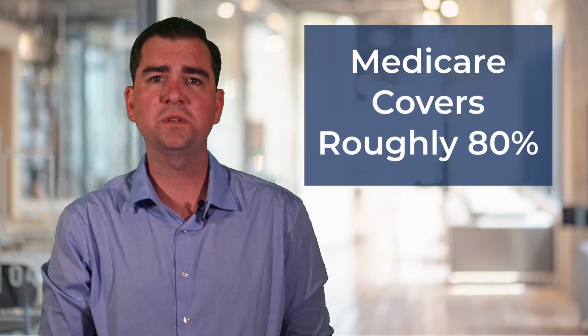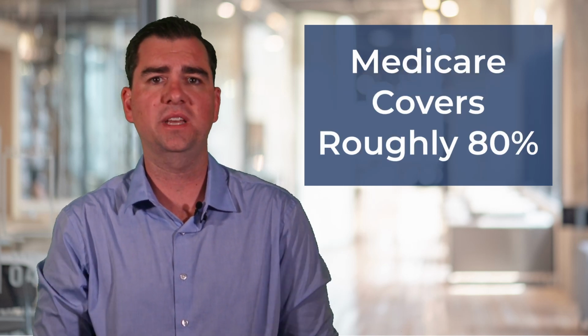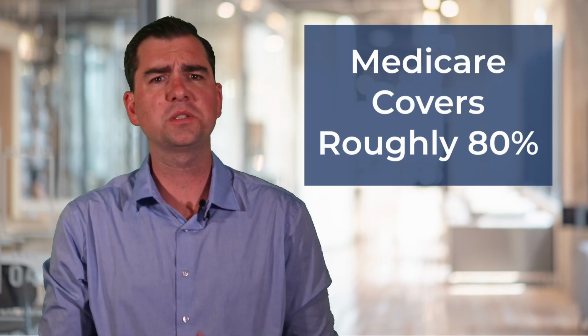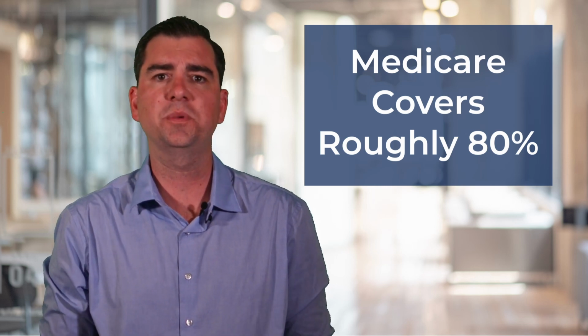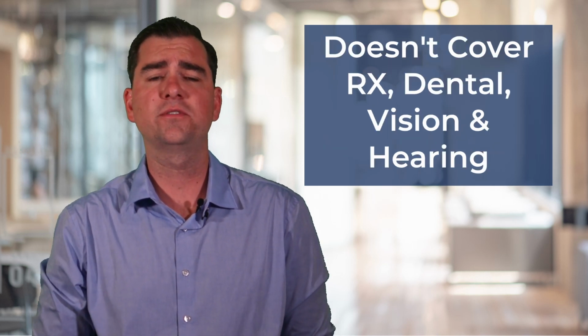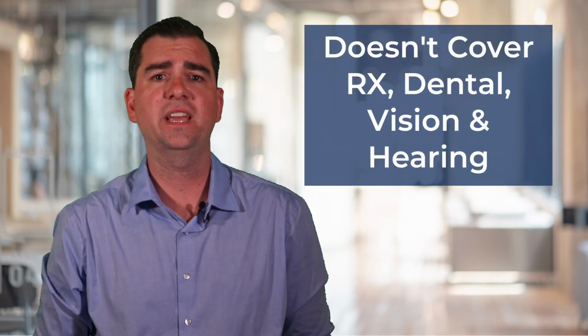For simplicity's sake, we'll say that Medicare covers roughly 80% of your medical costs, and you are responsible for the other 20%. There are some copays and deductibles and other costs, but this is the biggest one. Original Medicare by itself also doesn't cover prescriptions, dental, vision, and hearing.